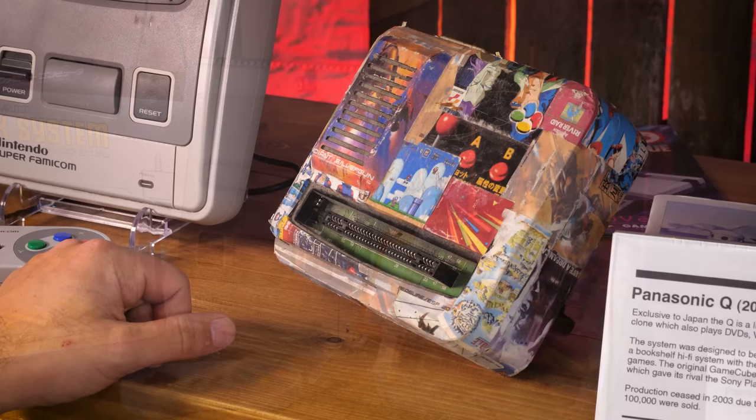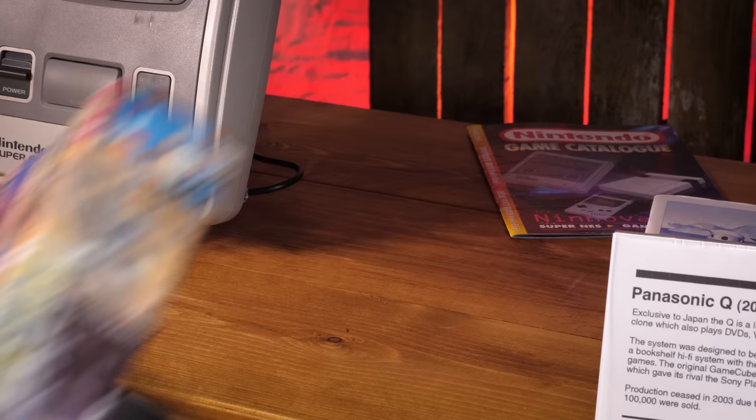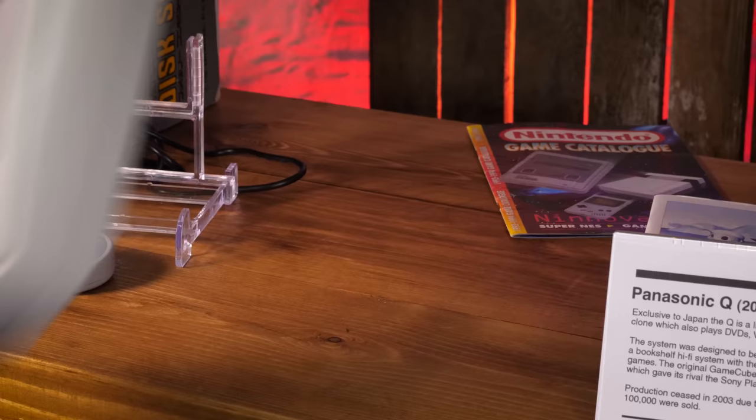Released in 1990, its main rival in Japan wasn't the Sega Mega Drive, that took the third spot in that country of the fourth generation consoles. It was the PC Engine, and we'll come onto that one in a moment.